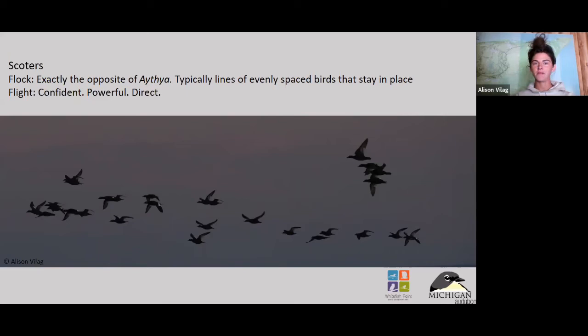And just with the timing of things at Whitefish Point, the Aythya usually migrate through first in the season, and then they're followed by the scoters. And it's like a breath of fresh air to look at a great big line of scoters approaching and think, wow, I'm going to be able to count these. I'm not going to have to estimate.